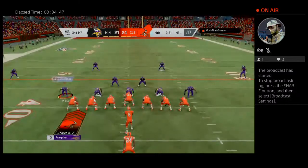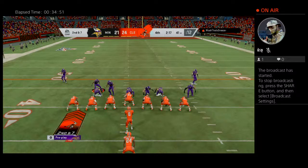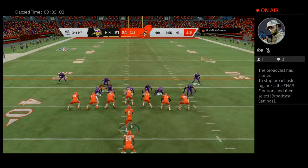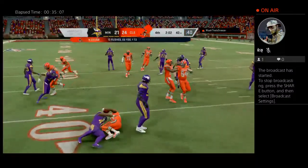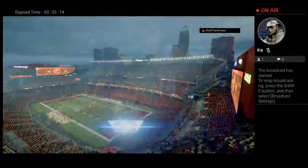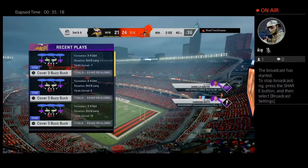Set the tone, defense. Let's go. Check 31. Check 31. On the carry, it's Chubb. And he'll be brought down, losing yardage back at the 40. That'll be a loss of a yard, and it leads to a third down. 3 points separating these two sides with 2 minutes left to go in the fourth.